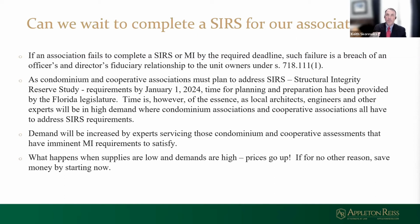I would also encourage you, I said that there's a lot of practical aspects that we're dealing with in terms of implementation. So you've got the passage of the law, then you have implementation and funding, right? So as part of implementing, it's good to have a policy for how you're going to create your board notices on a go-forward basis. If the board's going to be addressing the SIRS or the MI at a board meeting, you certainly want to make sure that you've got those in your meeting minutes or in your board meeting notices if people want to participate.